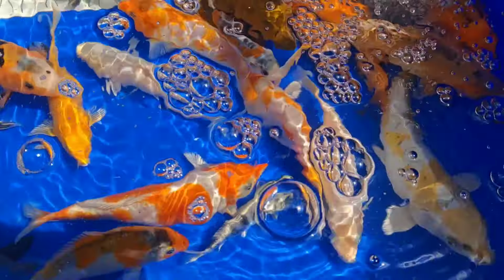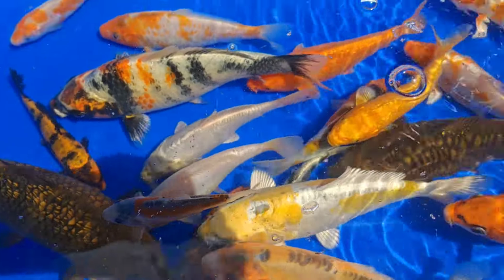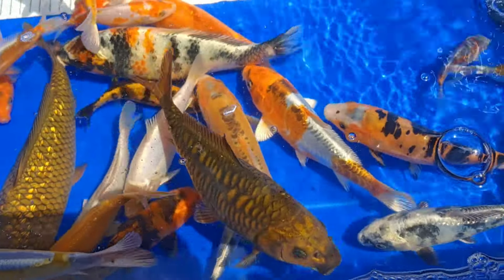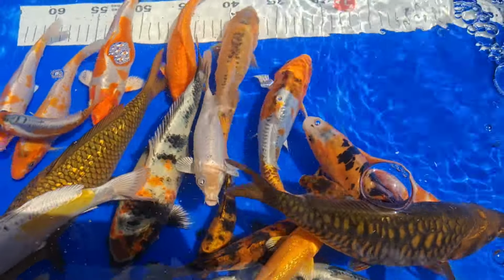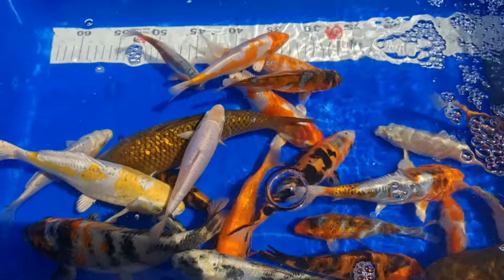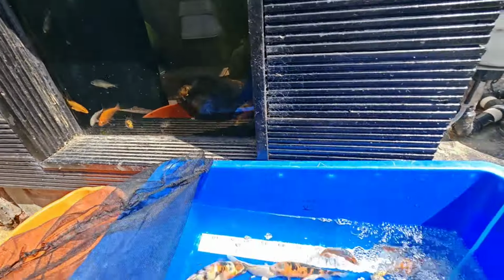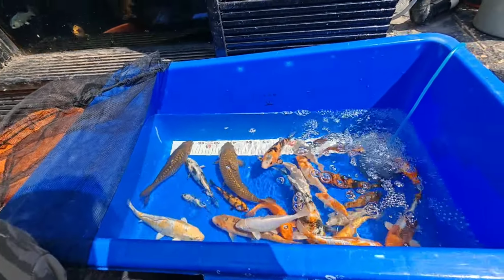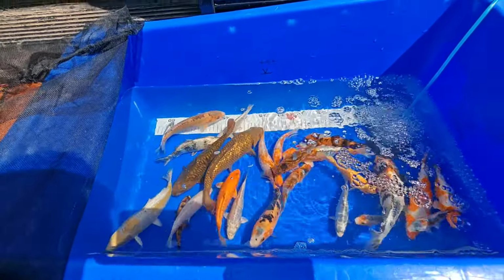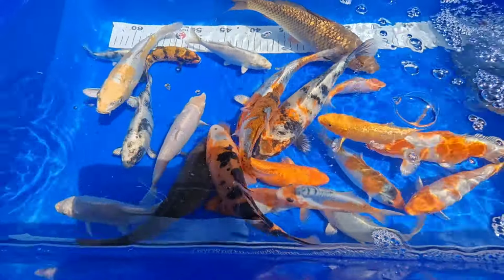But yeah, the triplets are there, they're going. So the three Deutsch Platinums, they're going. There is actually a small Kikikuryu in there that will be going. So I think what I'll do is I'll set up the green bowl, and everything that I'm going to move on I'll put in there. And then everything that I'm going to keep, I will leave in the blue bowl. So yeah, but there is some cracking fish.